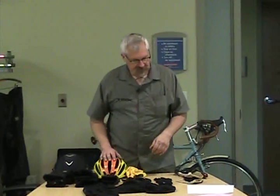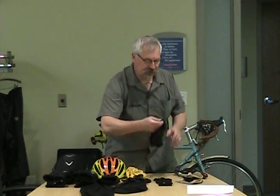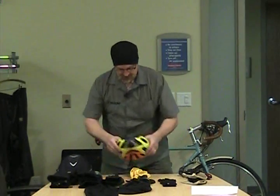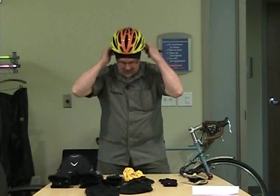Let's see. We'll continue on with cold weather. When you're wearing your helmet, you can get a skull cap like this, and that'll help keep your head and your ears warm. And it's thin enough that you can get it on underneath your helmet. So, good way to keep your ears and your head warm where you lose a lot of heat.